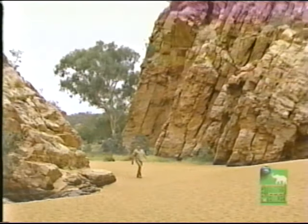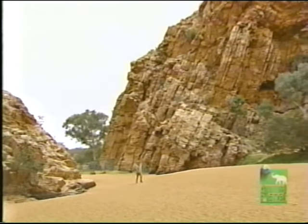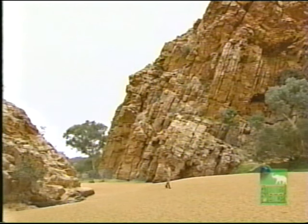These beautiful gorges are quite distinctive of the McDonald Ranges. These are ancient riverbeds. In fact, some of these riverbeds are the oldest river systems in the world, like the Finke River. And the Aborigines used to be able to get a drink here, as do some animals.